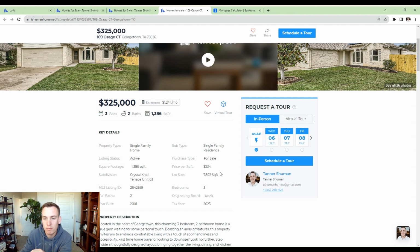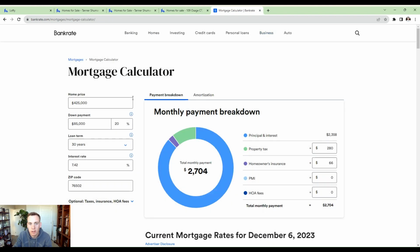So the best way to find your payment is going to be going to either the mortgage calculator on the website, or you can just search any mortgage calculator on Google, and anything should work out for you pretty well. All right, so we're here at our mortgage calculator. I just Googled a mortgage calculator and Bankrate was the first one that came up. So we'll go ahead and use this one.